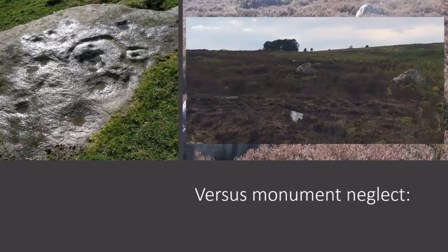This stone circle only has 10 or 11 surviving stones. It's in a bit of an oval circle, in a bit of a D shape, because there was an ancient trackway which ran through the monument on the northeastern side.